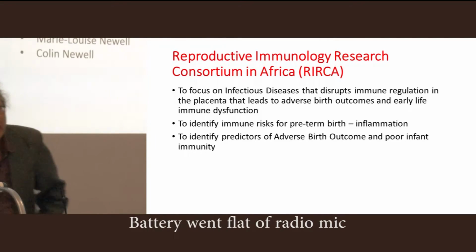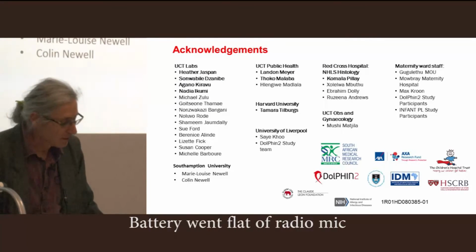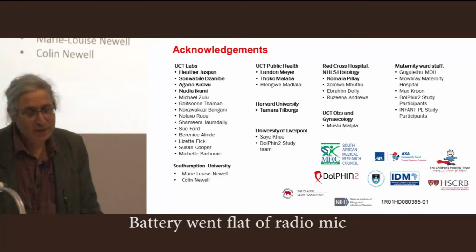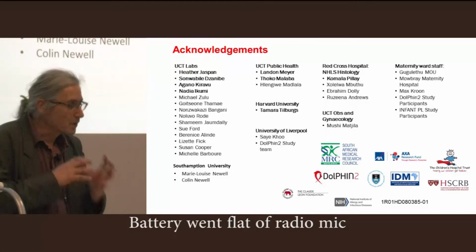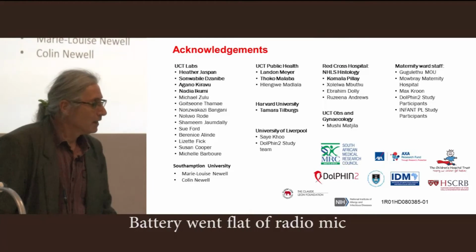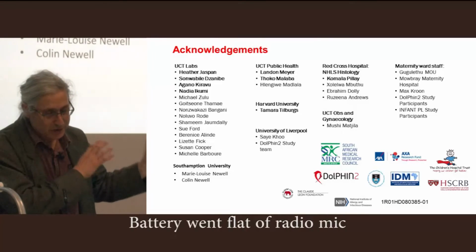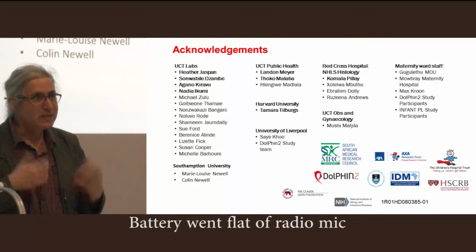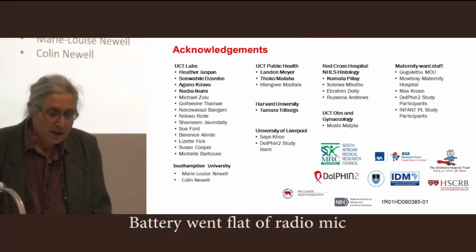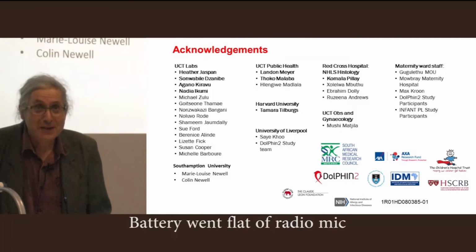So this has been a very large study, these two studies that I've outlined, and I have collaborators in many parts of the globe, but centered around what we do here. So over the next few months, my lab at UCT will be moving across, and that's already started, and we'll be setting up a whole reproductive immunology lab that can work, hopefully, with me. So thank you.